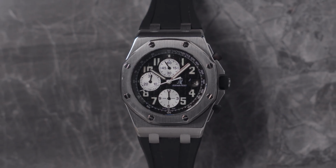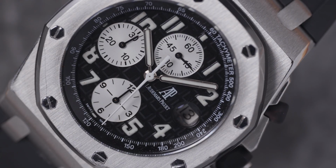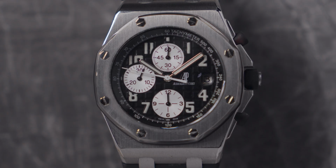But if you go with the Offshore model, it's bigger, it's bulkier, but it's still an AP Royal Oak at the end of the day. Still a great movement. Now you can pick one up for under $20,000, sometimes even with box and papers, depending on the dial. But this one right here is $18,500. It is no box and papers, but you can get into the AP market for under 20, which is a huge deal nowadays.